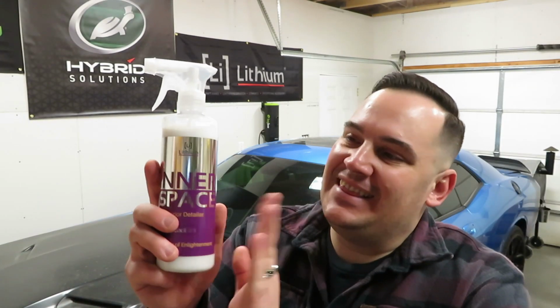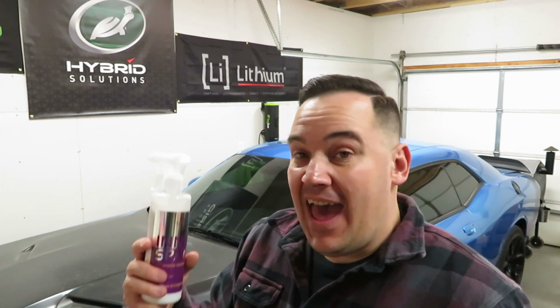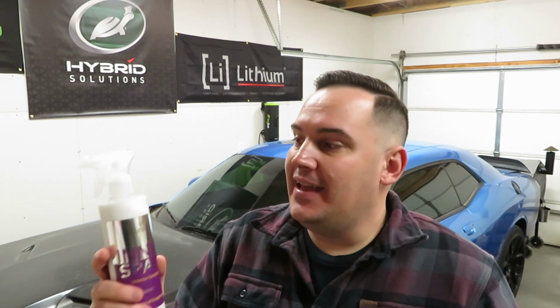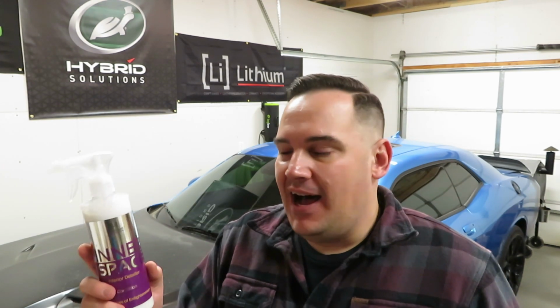There you go. There is the Lithium Auto Elixirs Inner Space. This product, honestly, absolutely love it. This, for me, is a must-have product. Not just saying that. Must-have. I'll name a few reasons why. Big reason, the scent is absolutely amazing when you're using it. I know scent's not everything, but the scent of this is very, very good. But that is not where it stops.